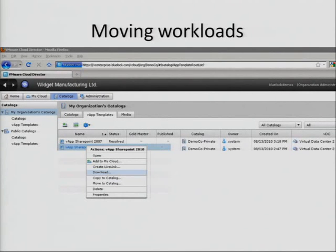The other thing important from a lock-in perspective is if you build an application environment or even a whole data center in the public cloud, you can come back later, go into your virtual application, click on it, and download it. And again, it's downloaded as an OVF formatted environment, so you can move it over into your own private vSphere environment. So you've put SharePoint out there, you let marketing do their thing, campaign's over, you want to move it back inside as an internal application, you download it and you're done.